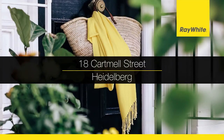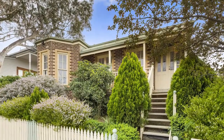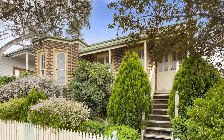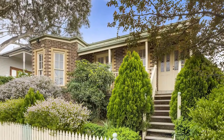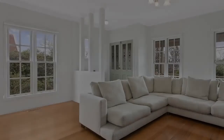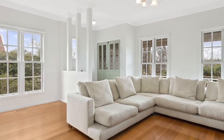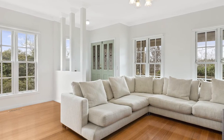18 Cartmell Street, Heidelberg. Bright, spacious, lifestyle ease in prime position. Smart, modern and elevated, this delightful residence boasts a classically styled facade and is flooded with natural light and an inviting, warm ambience, highlighting a spacious, open-plan layout.